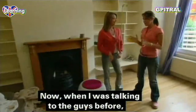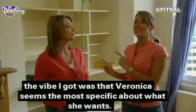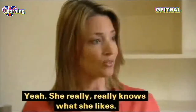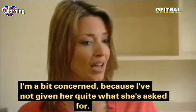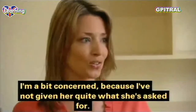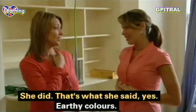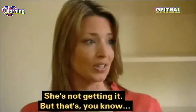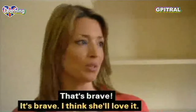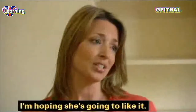Now, when I was talking to the guys before, the vibe I got was that Veronica seems the most specific about what she wants. Absolutely. She really knows what she likes. And I'm a bit concerned because I've not actually given her quite what she's asked for. She said that she likes quite neutral colours, earthy colours. Yes, she's not getting it. That's brave. No, I think she's going to love it. I wouldn't want to cross her. I'm hoping she's going to like it.